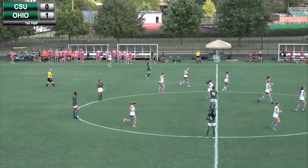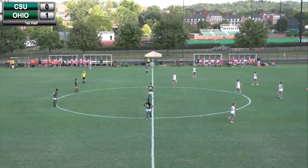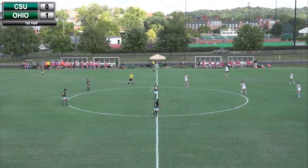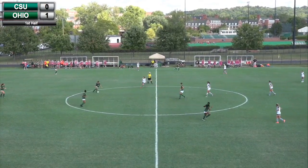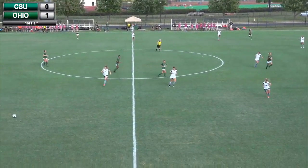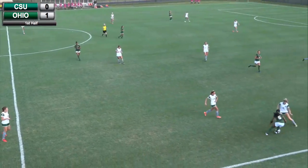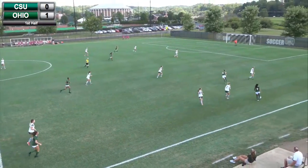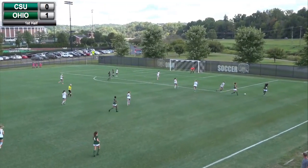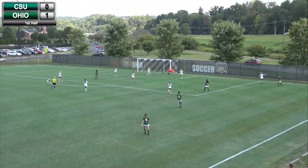Well, you said it. What a ball by Abby Townsend down the left side. She made quite the run. She was able to work her way around defenders with some great dribble moves and spin moves, and then a beautiful cross, and Maddie Young was just in the perfect position down the right side of the net. And I mentioned it earlier, it was only a matter of time before Young was able to find the back of the net for the first time. And she does it here in game three to give Ohio the 1-0 lead over Cleveland State.